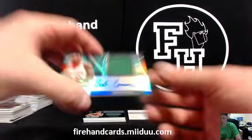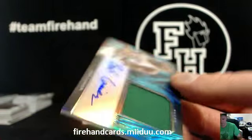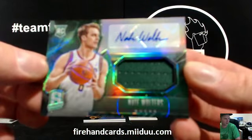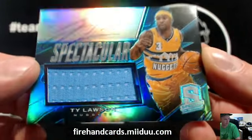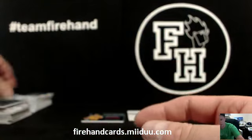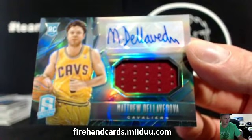All right, Bob Lanier, Hall of Fame jersey auto for the Bucks, Sports Nutso, 9 of 20. Nasty Nate Walters for the Bucks as well. Rookie auto jersey, Sports Nutso. Spectacular Ty Lawson. He is spectacular. The Denver Nuggets on card blue for Fab 1, 16 out of 20. This guy's pretty hot right now too. Matthew Dellavedova. Blue version. 62 of 99. For B-Dubs and the Cavs. Dellavedova.